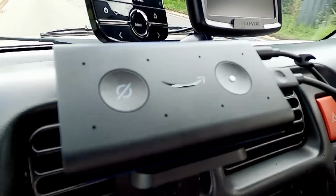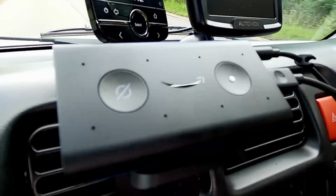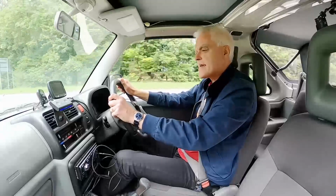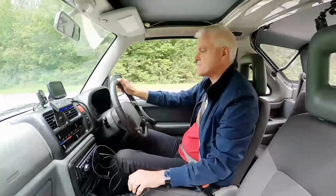Bye! The Echo can also shout navigation instructions at you via your smartphone. I'm using Google Maps. Alexa, navigate me to fountain cleaners.